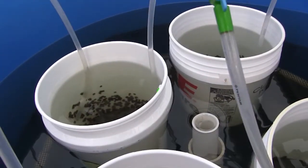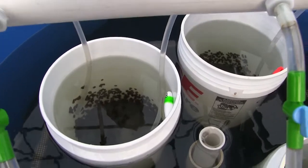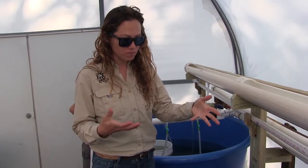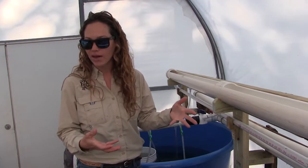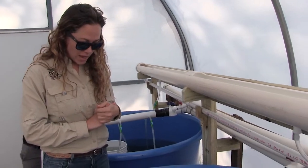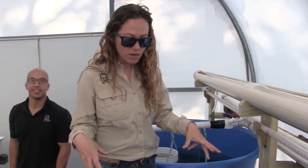Where did they come from? So these all were wild spat that were collected on our sampling bags, which I guess we don't have one right now, but they're from St. Joe Bay. So St. Joe Bay scallops, and we're raising them here, and then once they're big enough, they're going to go back in cages in St. Joe Bay to help repopulate the bay.